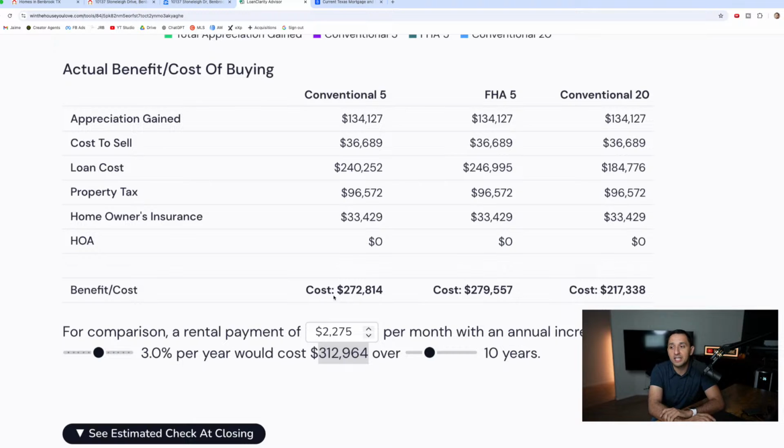So your housing expense, you can see which one of these loans you ended up going with, versus your housing expense if you would have rented. This gives you a really good comparison between the two, so you can make an informed decision of what you're ultimately going to do with your next real estate move. With that being said, folks, that's how you find the perfect house in Benbrook. We went through some numbers. We went through the real estate in Benbrook.